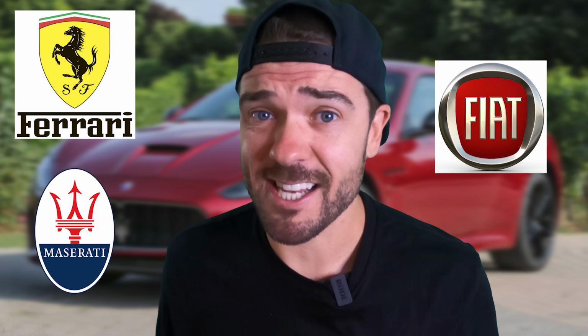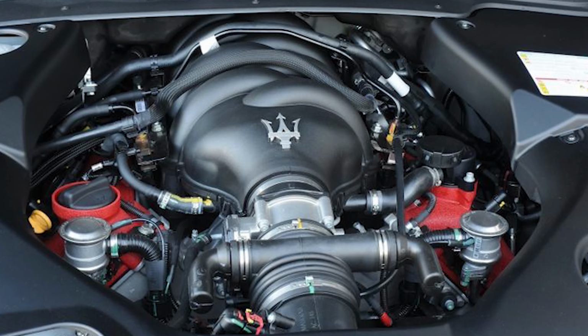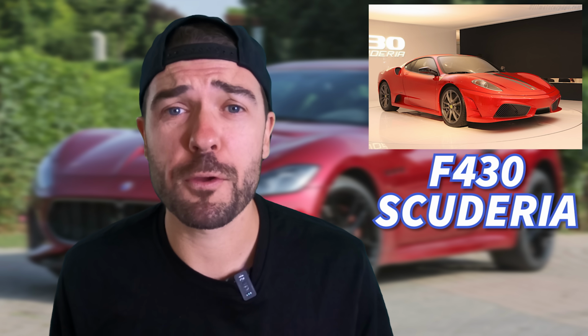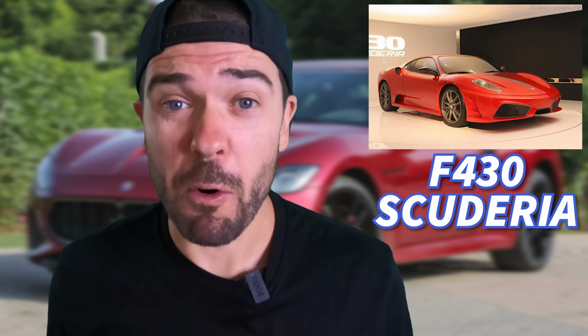Not only was Ferrari and Maserati owned by Fiat at the time, but the engine in the Gran Turismo was the Ferrari F136, and that power plant was in a lot of other supercars. Let me give you a couple examples, like the F430 Scuderia, which that thing shifts so hard they call it the Scud Thud, and the Italian supermodel, the 458 Italia. And if that's not enough to get your engine revving, well then the totally badass Alfa Romeo 8C.